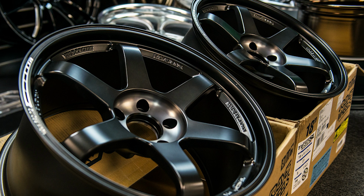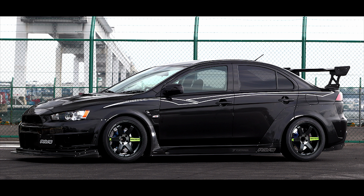Coming in at number one, some of you guys might have guessed it, the Volk TE37 Black Edition, because I like everything black. The reason I like these wheels is just because it has that really classic, nice JDM look to it, as well as being a dedicated track wheel, and it just looks good, performs well, it's lightweight, it's forged, and it's been one of my favorites for years, and it probably will be for a very long time.